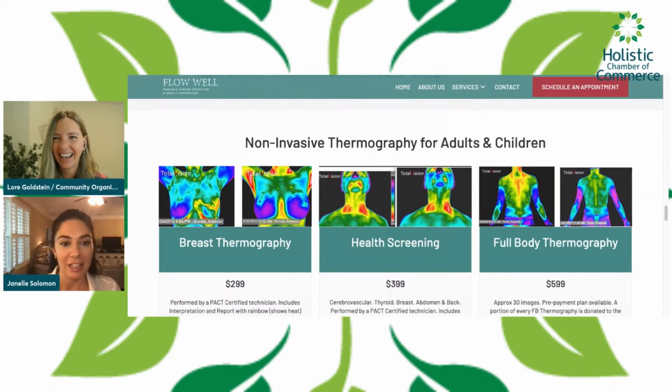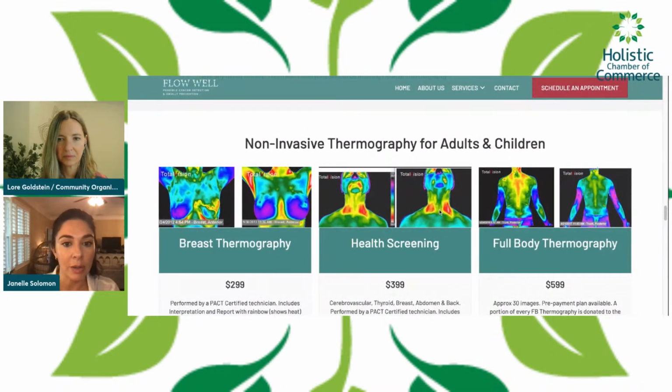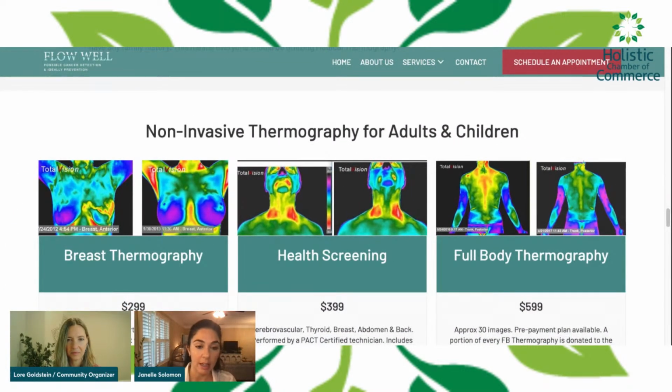Yep. This is perfect. So if you look on the left side of the screen, these are just examples of patients that we've had in the past. If you click on each of those, it'll take you to either the breast thermography to book that or information about that, the health screening, which is the upper body, and then the full body imaging. But just so you can see the images, the image to the very left there has a bunch of red in one of the breasts. That is an example of what breast cancer looks like in a breast screening. Then the image right next to it is an example of what healthy breast tissue looks like.